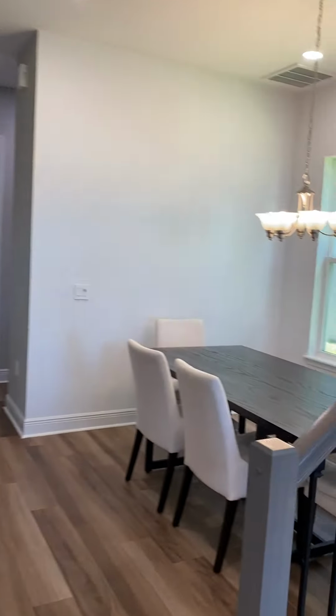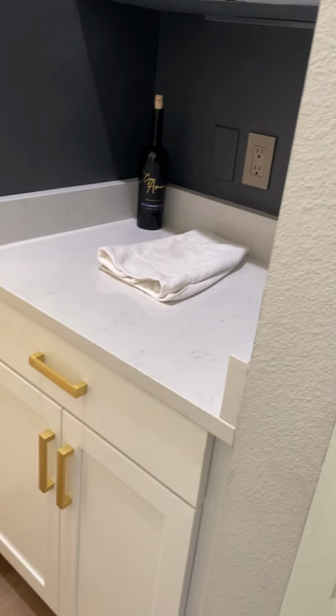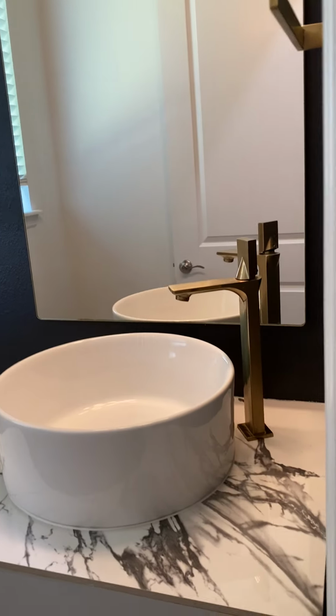So, you know, this is a little 360 degree view of this main level. This home is just over 2,000 square feet, just under 2,100 square feet. As we make the turn here, we've got a nice landing zone coming off of the garage. And the 2-piece bathroom that's been updated nicely.